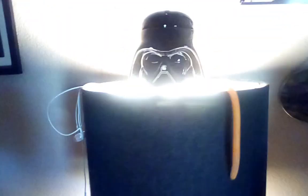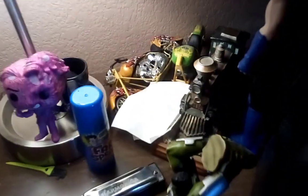that Two-Face. We got my lamp with Darth Vader again. We got Thor right there. Got the train, two motorcycles. And let's move on to here. Oh, also there's another train thing right there. Now let's move on to this side.